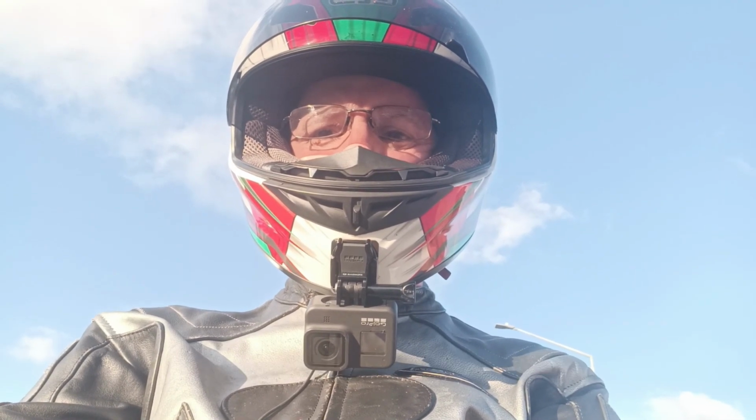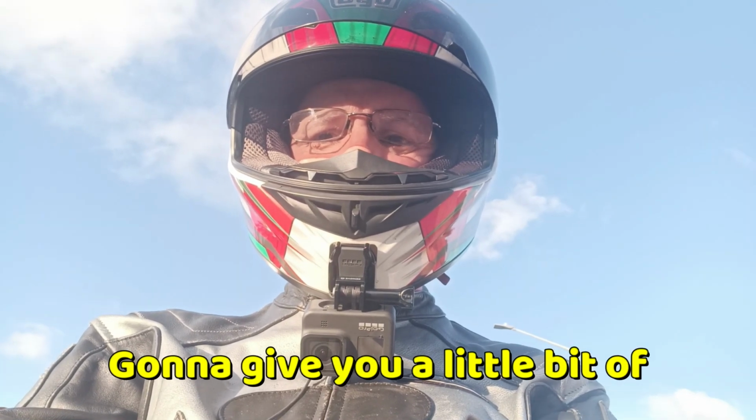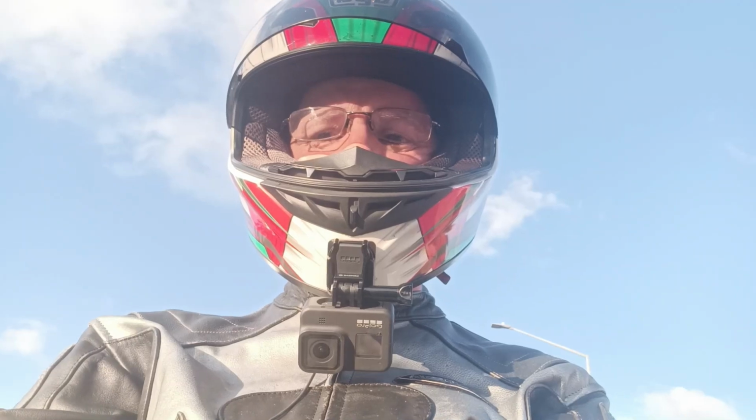I'm off for a night run. It's been 2 or 3 weeks since I've got the Bandit up and running. I'm going to give you a little bit of a ride up around Dyers Pass and show you what I think of it.